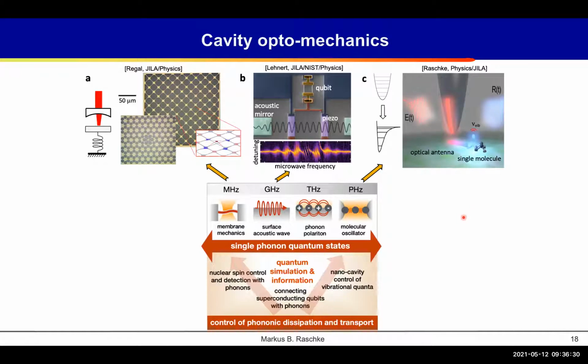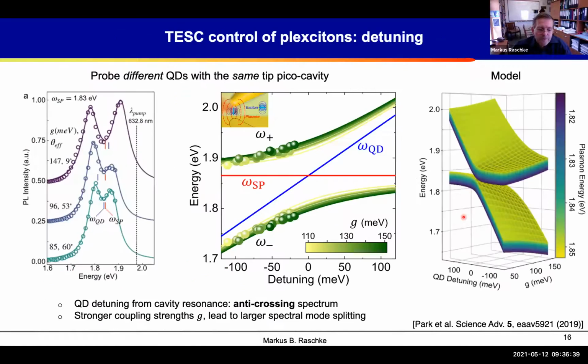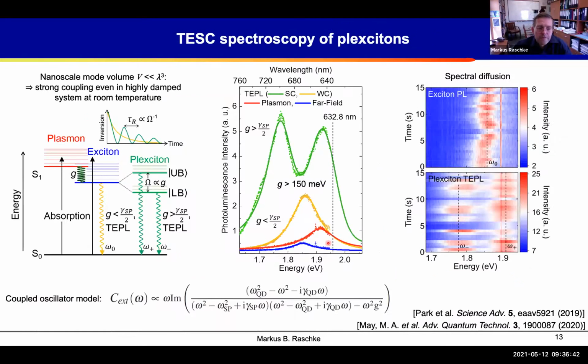What is the quality factor of the cavities? So the quality factor of the cavity is about 20 to 30. And that's determined by the line width of the plasmon resonance. And that corresponds to the usual tens of femtoseconds, 10 to 20 femtoseconds, combination of Drude and radiative relaxation of the plasmon resonance. So similar to what you get with other plasmonic nanostructures.